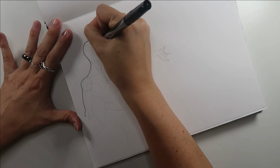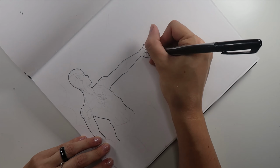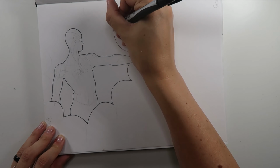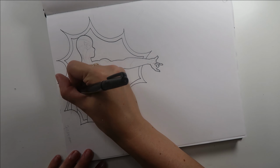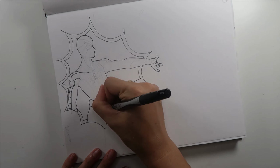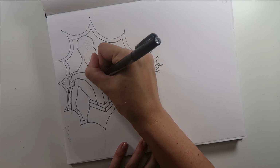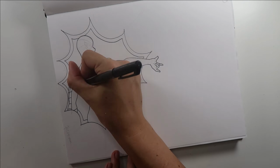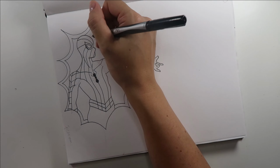The prompt for day 19 is Sling, so of course I had to draw everyone's favorite web slinger. I've never drawn Spiderman before, and the whole comic book style in general is not something that I'm really terribly familiar with. So this was a bit of a challenge to begin with, but it definitely ended up being a much, much harder drawing than I anticipated.